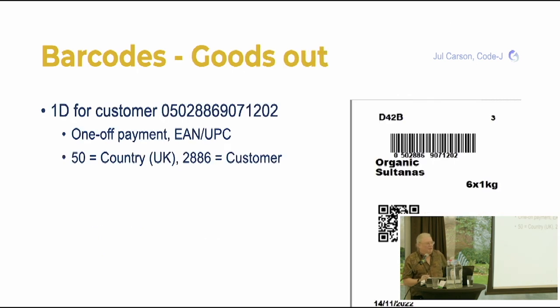So as you can see, there are a lot of things that you need to know when you're scanning a label, which makes life hard for the collators. And this is the sort of label that they're now putting on the barcodes for the goods that go out.